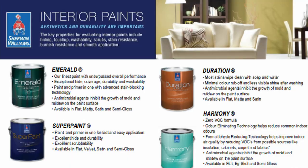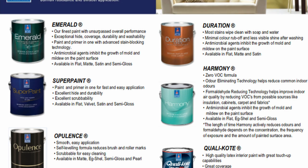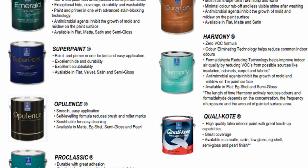So what's the catch? Well, I don't know necessarily if there is one, except for the fact that Duration sort of sits in an awkward position of not being the very best paint necessarily, and also not being the most affordable. Even looking within Sherwin Williams' extensive product catalog, you have cheaper alternatives in Super Paint and Cashmere, as well as the even more premium Emerald paint above it, which to some people has even better coverage than Duration.